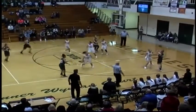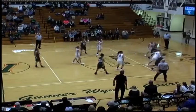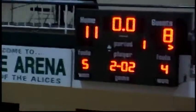Seven seconds to go. Here's Paige Reese with it. Back out. Whip it to Carmine. Three-pointer on the way. It's short. And that'll end the first quarter of play. At the end of one, the Lady Allison leading by three. It's Lincoln 11, North Knox 8. We're back in 60 seconds here on WZDM.